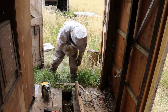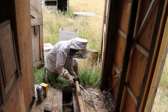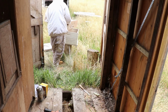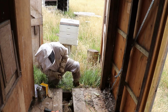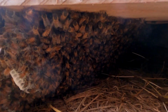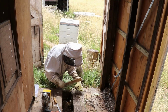Right, that's that one. Good. I'm glad I didn't have to go any further that way because I couldn't get those up. Okay, just got a light little bit of smoke there. Right, next panel. This is a big long one. This one will be interesting. Now this honey, they are starting to cap at the top here.